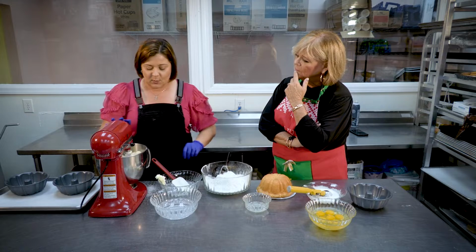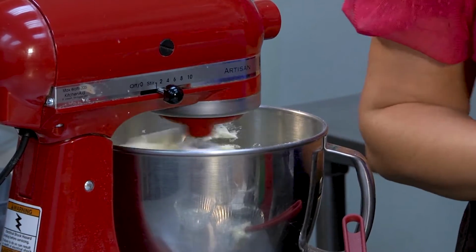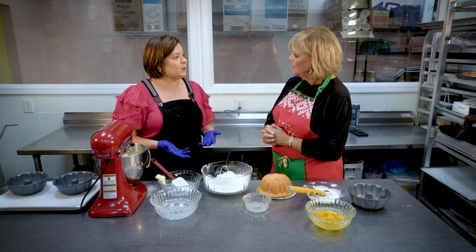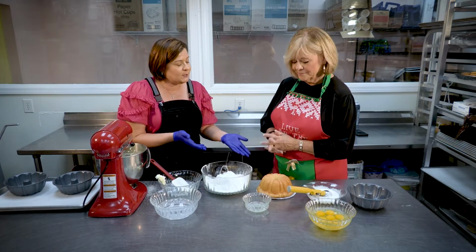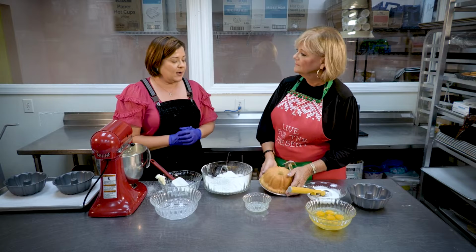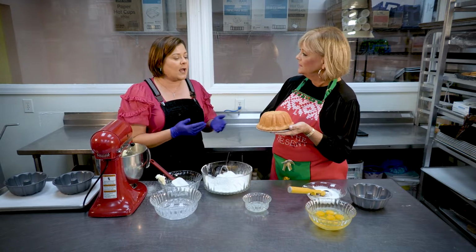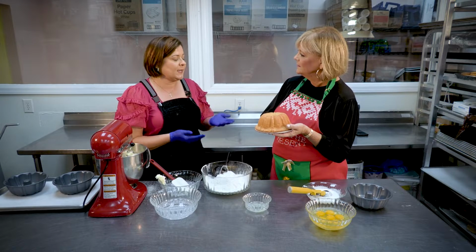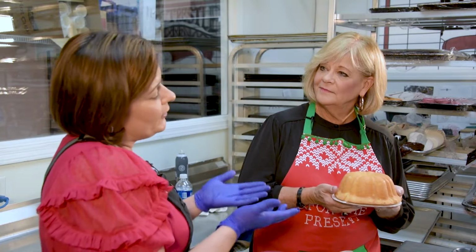And while that's working, we can talk about the different flavors we have. We have lemon blueberry, peach, vanilla, chocolate, pumpkin, all perfect for the holidays. They make perfect gifts for teachers, for your children. We sell them in little ones, big ones, or by the slice. You could come in and get a slice, check it out, see which one's your favorite, before you decide to purchase the whole cake or even the minis.